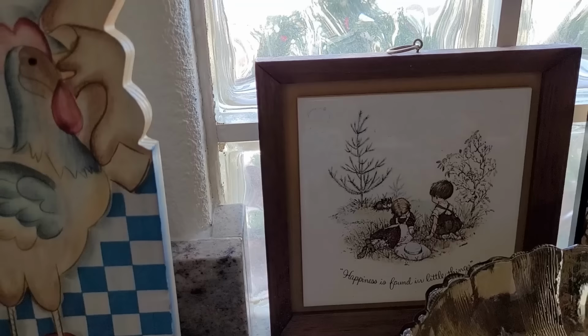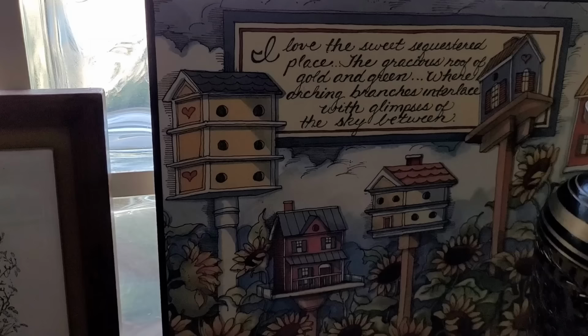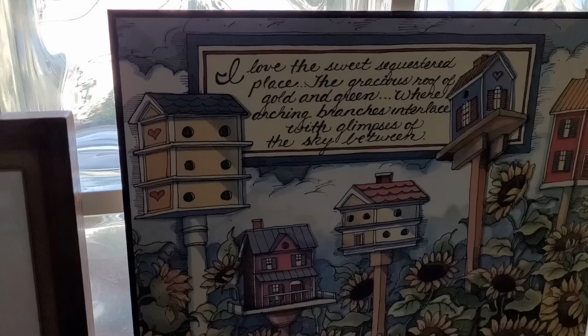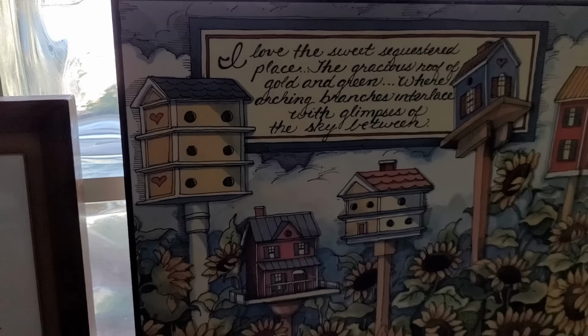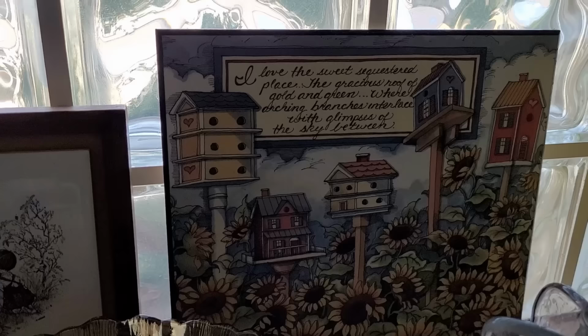Next to that, we have our little sunflower plaque. It says, I love the sweet sequestered place, the gracious roof of gold and green, where arching branches interlace with glimpses of the sky between. Absolutely lovely sunflowers and birdhouses. I paid 99 cents for it, and I am going to ask $15.